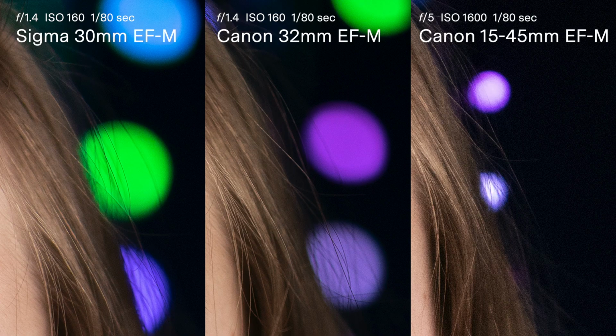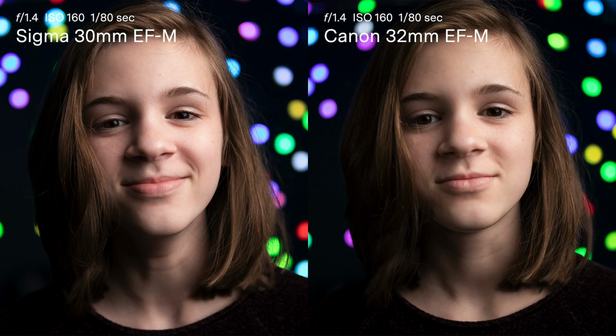Well, let's zoom in and take a closer look. The bokeh background of the Sigma and Canon lenses is perfectly smooth and clear, while the Canon 15 to 45mm at far right is noisy and grainy by comparison. So in summary, both the Sigma 30mm and Canon 32mm perform very well in low light, which is especially helpful for crop sensor cameras like the Canon M50.